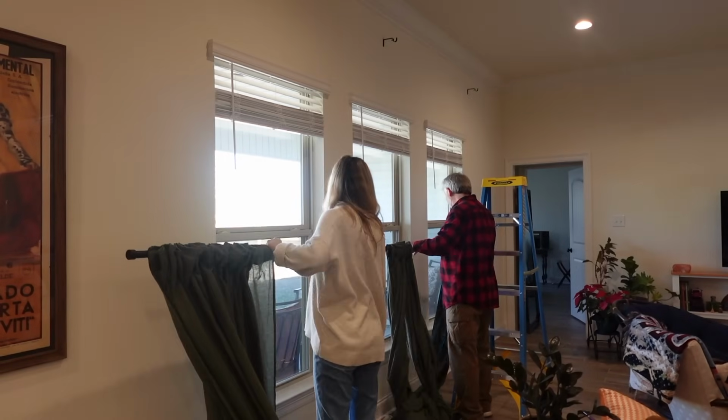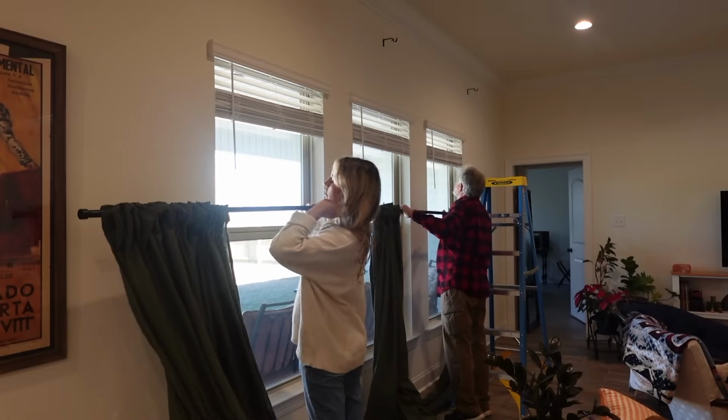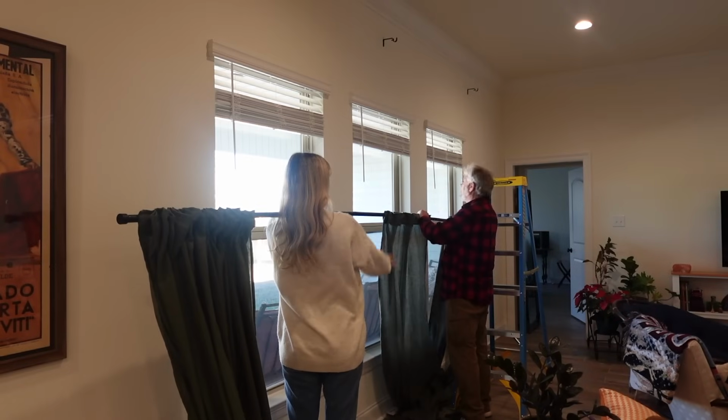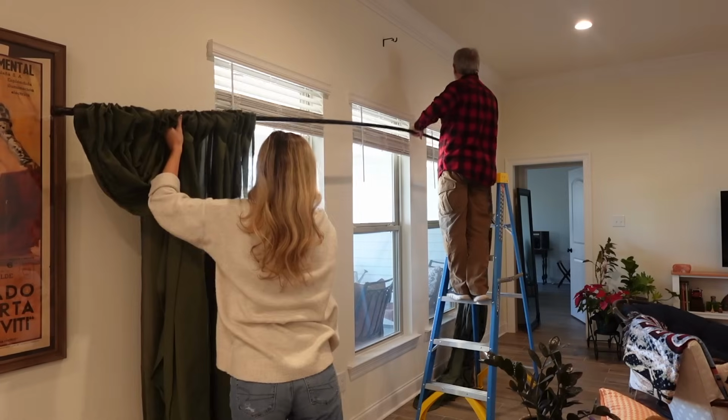You just want one on the end. I want all of them on the end. Okay, what you got? We might have to adjust them when we hang it up, but all of them are going on the end. Okay, three and three. Yes. Okay, gotcha.